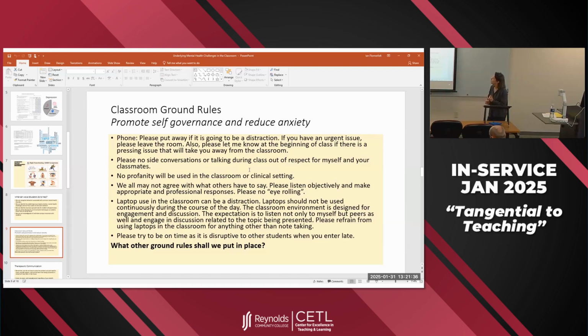We talk about phones and side conversations, because they are always a problem in the classroom setting, and we need to make that clear. We also talk about no profanity, and we always talk about listening objectively to peers, and then of course laptop use and not being disruptive to students, okay? We put these ground rules out there the first day of class, and then we ask the class if we have any other ground rules we should put in place.